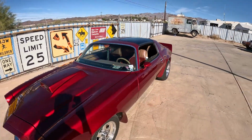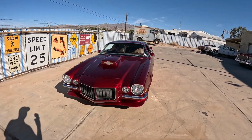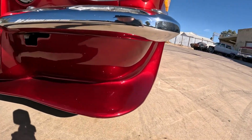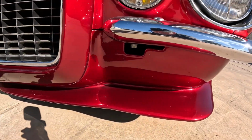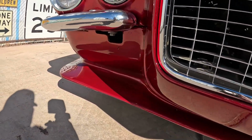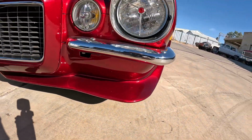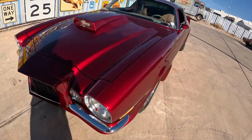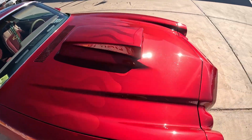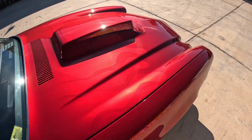Look at that. Check those custom body mods out. Look at that fully molded lower valance. Pretty nice. Obviously, a custom hood with flames hiding in there. Look at that in the sun.